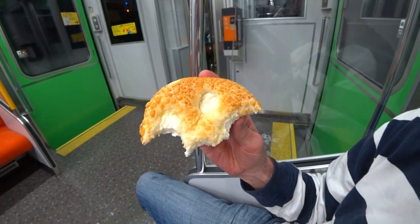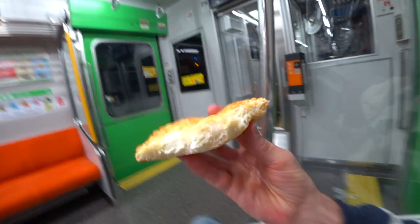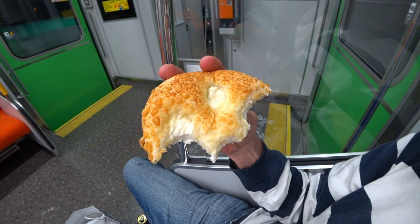Definitely quality cream cheese. It's lightly toasted on the top, very soft on the bottom. Oh, this is genius, Japan. Definitely, they're up in their game in the bread department.